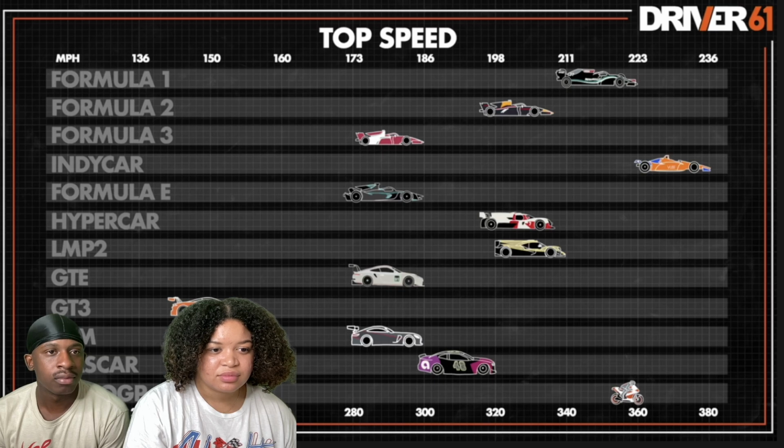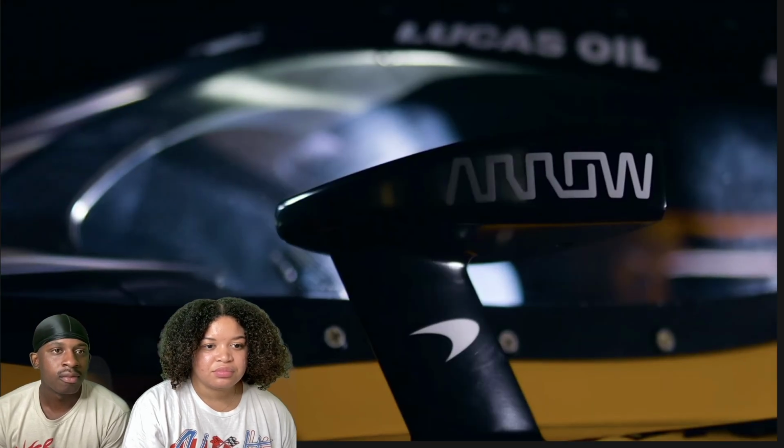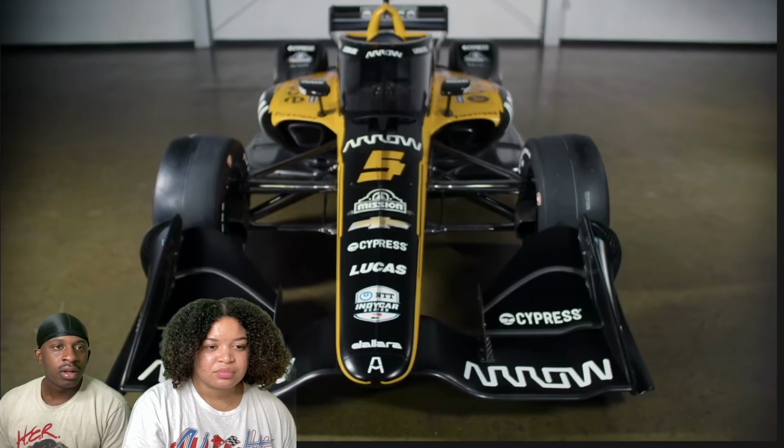The top speed is actually taken by IndyCar, which has less power than the Formula One car, but thanks to its very slippery body and covered rear wheels.